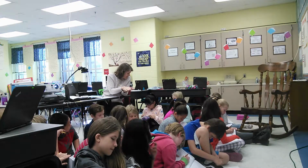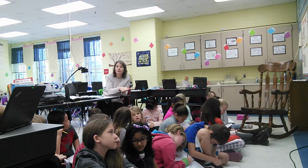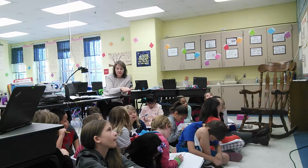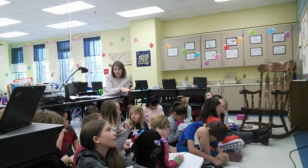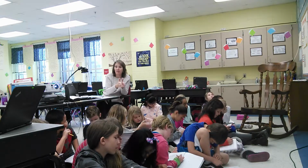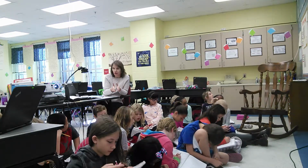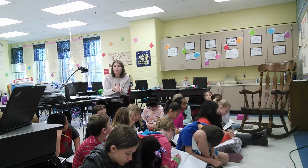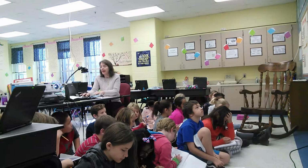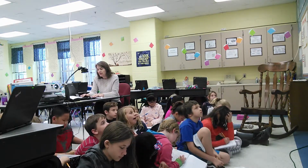What's the next step? Now that we know what the text structure is, how is that going to help us to take notes? Who is listening? Sawyer? We can take notes related to that text structure. Right, so when they're specifically talking about the problem, and when they are specifically talking about the solution, we take notes on that. That's what is important. Okay, so let's go ahead and see how our note-taking changes.